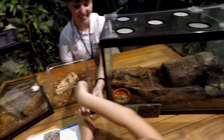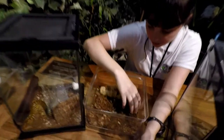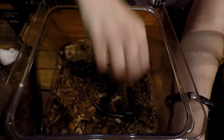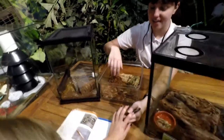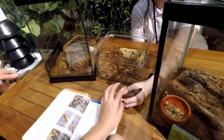In here we have some other North American millipedes. Oh, there's more. Look at all of them. Are those his friends? Are they nice? Yeah, you can touch a millipede. But you can't touch a centipede. You don't want to touch a centipede. But you can touch a millipede. I've seen a centipede before. But now, you'd have to be careful with this guy. I told you. If you didn't like bugs, this is not the video for you.